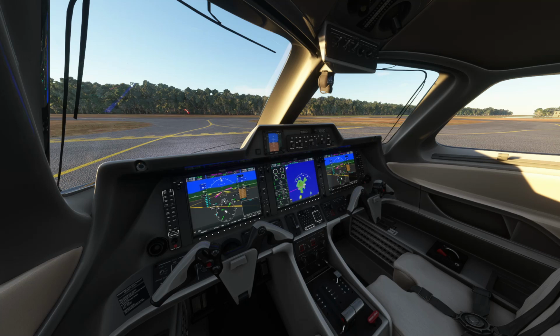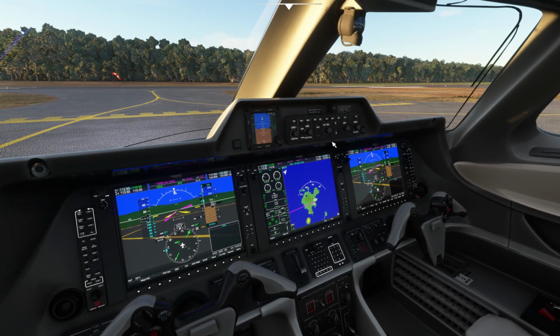Tower has already given us permission to push back and start. So now we're just waiting to get our next instructions from Tower. Today we're looking at a flight of 1 hour and 15 minutes, I believe. And we're going to be cruising at 39,000 feet. Right now we have clearance up to 6,000. So we're going to go ahead and set that now.